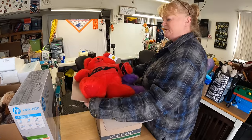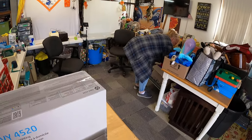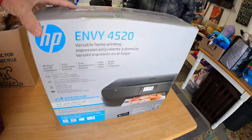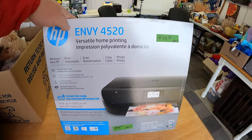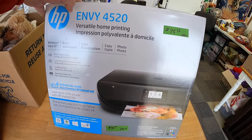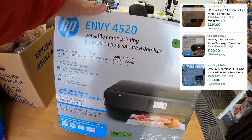And they were on the top shelf at a thrift store. I had missed them the first time around. And then this, brand new, this was at the ReStore. They had $75 on it. But little did we know, there's the tag. This was on sale too. We got it for 25% off. So whatever that means, it's like $57. And this brand new sealed sells for, I think, between $150 and $200.